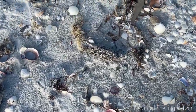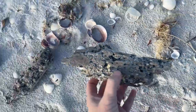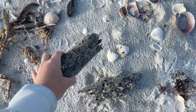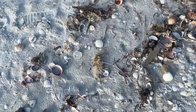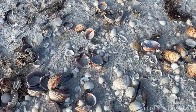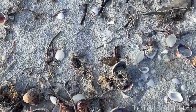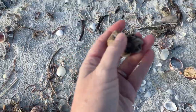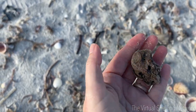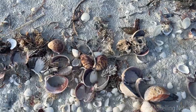Here's some cool pieces of driftwood here. Oh, I love these big chunky pieces. These are here on the way back. I'm gonna grab them. I try not to put too big of things in my shell bag because it just takes up a lot of space. Here's a cute little piece of driftwood. Look how cute this one is. That would be cute in a bowl of minis or tinies.